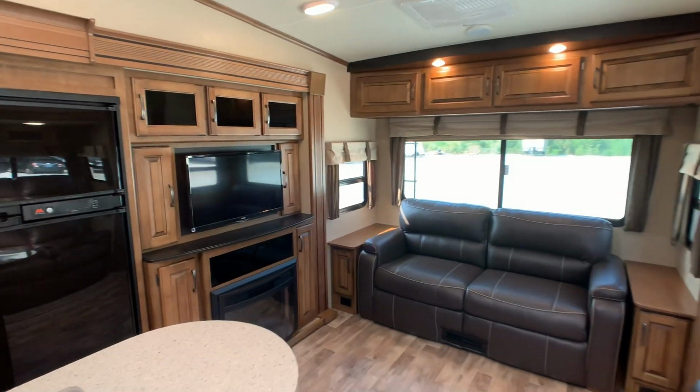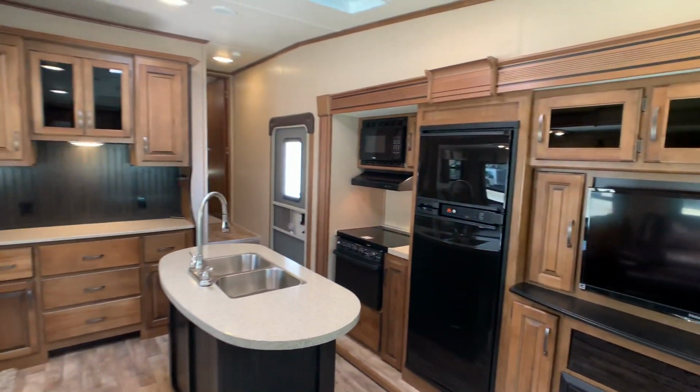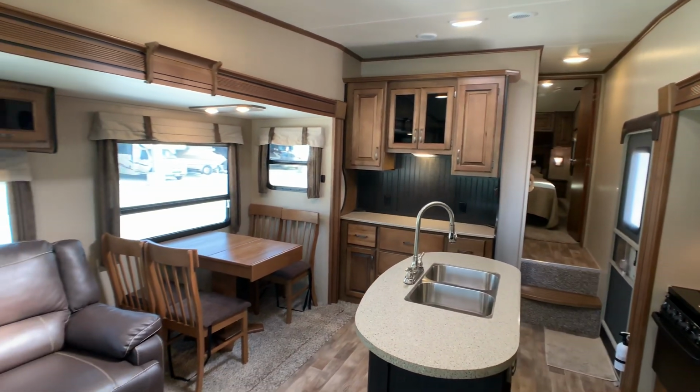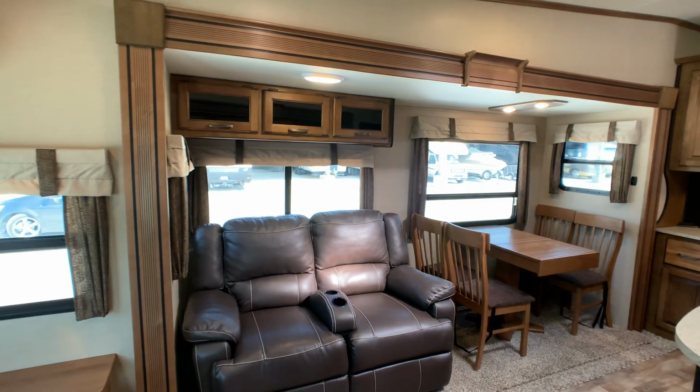I'll give you an idea of the floor plan here before I get started. This is a one-owner coach. The only reason why the owners are selling this is because they are done with the RV lifestyle. Alright, let's start off on this super slide here.